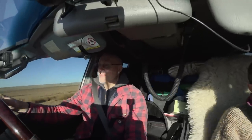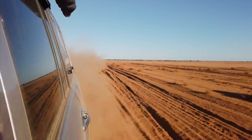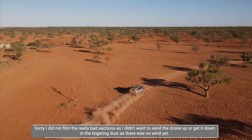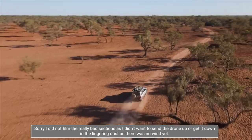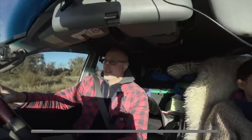We're just on the Binns Track here and the bulldust is crazy. From memory there was bulldust on the Binns, but just some holes filled with it, but at the moment there are 100 meters, 200 meters of only bulldust and holes in it.